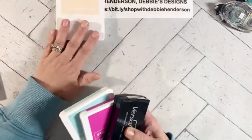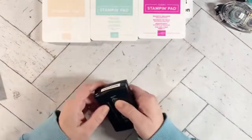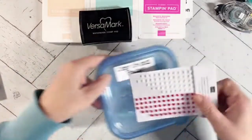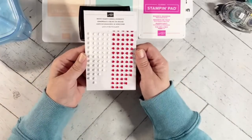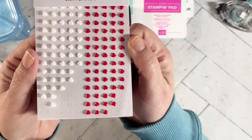Ink colors: Petal Pink, Pool Party, Magenta Madness, and Watermark ink. I'm using clear embossing powder today, so we're going to do a little bit of embossing. And the resin hearts embellishments. Let me bring those close up so you can see how cute these little tiny hearts are.